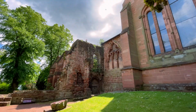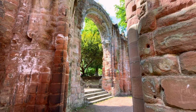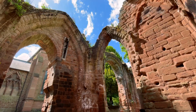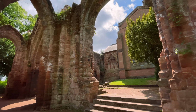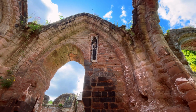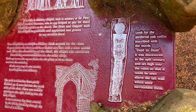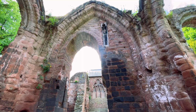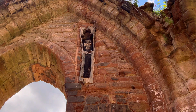At the eastern end of the church, you'll find the ruins. These include the Norman chancel, dating from the 12th century, a 14th century lady chapel, and of course the infamous coffin in the wall. It was actually placed there to preserve it, but go on a Chester ghost walk and you'll hear many ghostly tales about it.